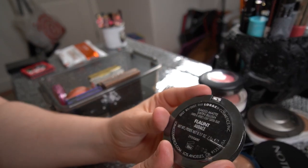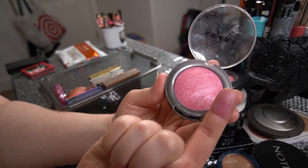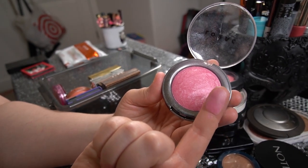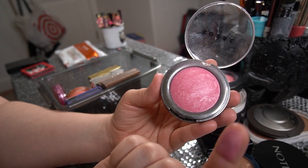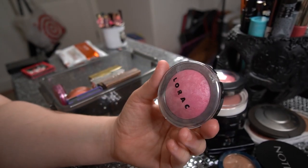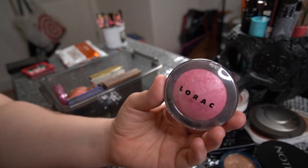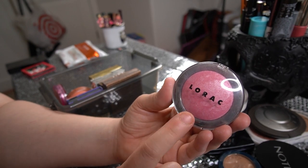We have Lorac in the shade Flaunt. Another really pretty baked formula. I really, really love the baked formula. I think because of my dry skin, it goes on without adding too much texture and it just always has a nice glow on the skin. I haven't used this a whole lot because again, I forget I have it, but I definitely need to try it out more because I know that Lorac highlighter formula is amazing.